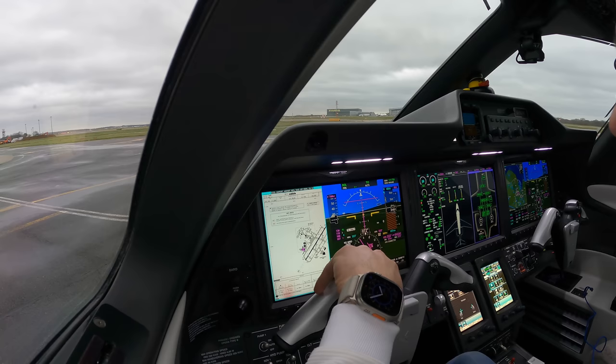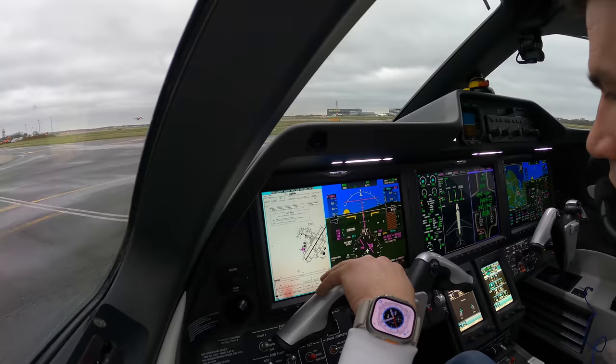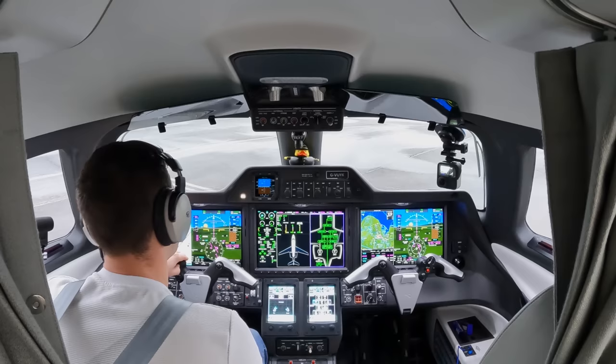Stansted Ground, Victor, hangar 2 Nflight, request start. Victor, start up approved with 289 and 997 hectopascals, call before ready for taxi. Start approved, we'll call for taxi, Victor.